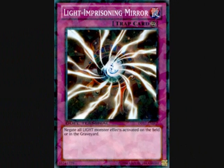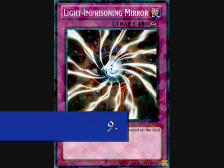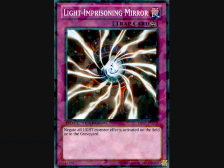In at number 9 is Light-Imprisoning Mirror. Now again, this is a recent hatred of mine because this is kind of a side deck card used against Constellars and stuff, but once people figure out I'm playing Blue Eyes, then they'll immediately side deck this card pretty easily, and it just shuts down my deck very badly when it is used.